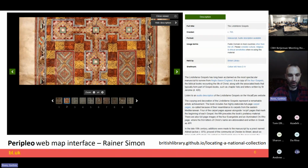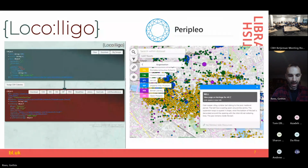Okay, so Peripleo is a browser-based web tool, and as I mentioned this morning, it's designed for this discovery use case, which is to find a single point on the map, open the pop-up, have a very clear URL there and click through to web pages. The purpose of Peripleo is to click through to those web pages. If your institution or project are not hosting data on their own web pages, then Peripleo might not be the tool for you, to be honest.